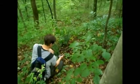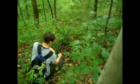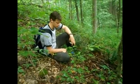Behind Matthew, you can look down the hill there and see the hardwood trees on a slope. I'll come back here, Matthew, so you can kind of see where you would find ginseng. This is a prime location. Thank you, Matthew.